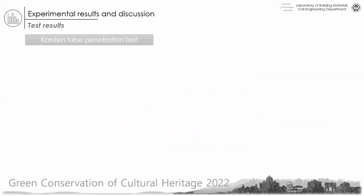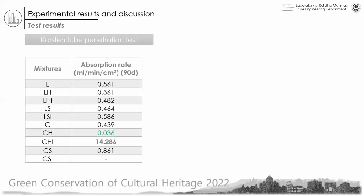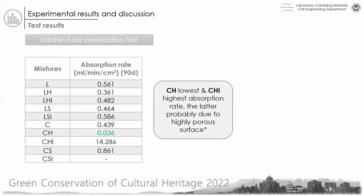Now, regarding the cast and tube penetration test, it is detected that the C8 mortar had the lowest and CRHI the highest absorption rate, the latter probably due to its highly porous surface that presented many voids due probably to its problematic design.